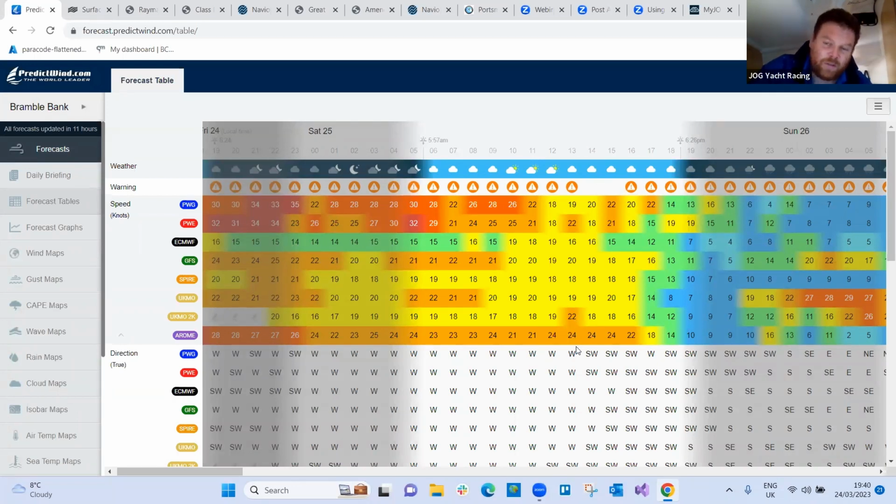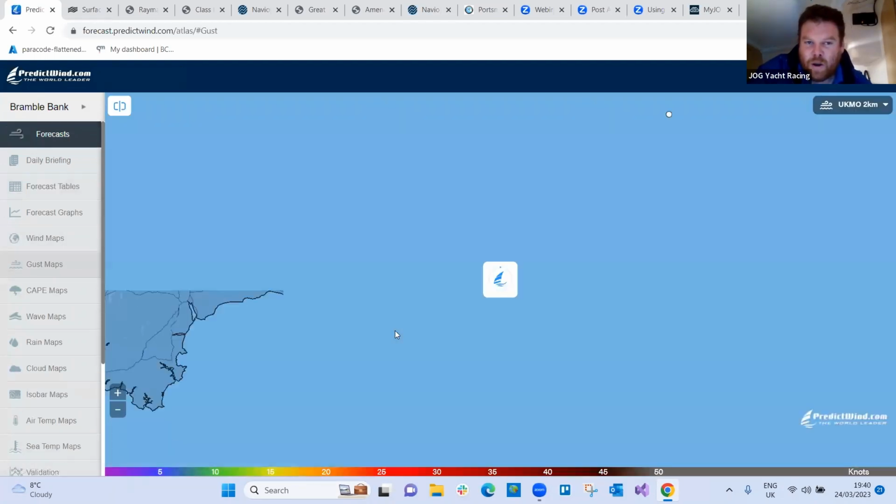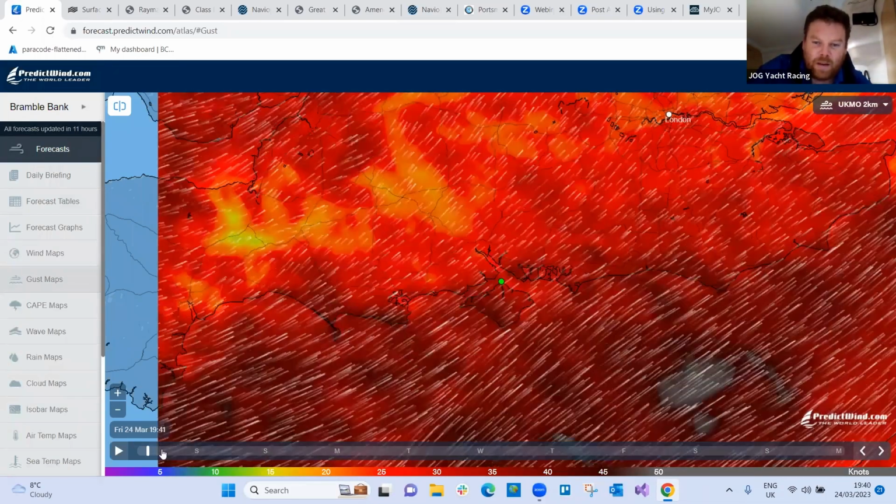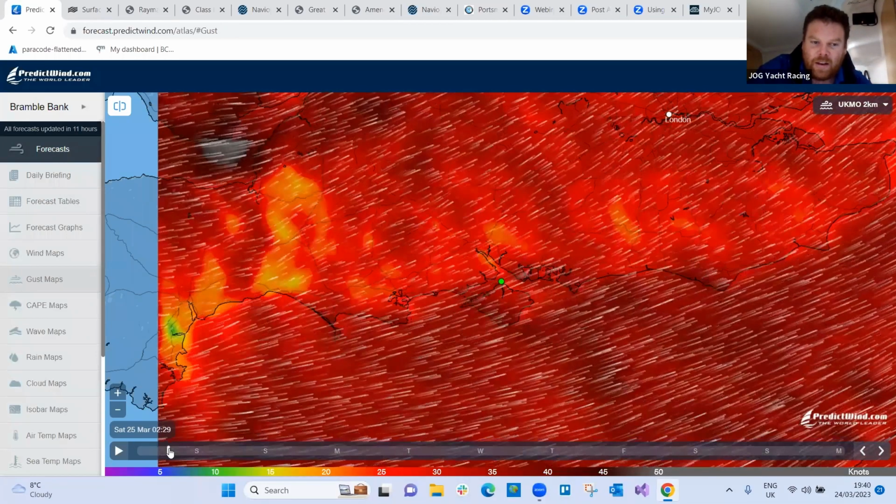The Arome forecast, which I was looking at, there's a validation tool in PredictWind, was showing that the Arome forecast has generally been more accurate when it comes to wind speed and direction recently. It's showing slightly higher winds there. But I think the key thing, from my perspective, isn't so much the mean wind speed as that gust speed, which will make the leg interesting.